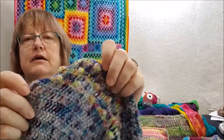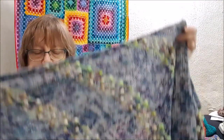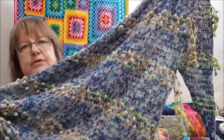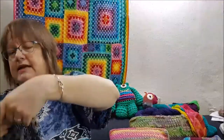That's better. Okay, so this is a three skein shawl. It's a big shawl. It's a lovely shape. It's the same or a very similar shape to Perranporth, but it is a bit bigger. You can see that it's lovely and very squishy, and it's great when you put it on.